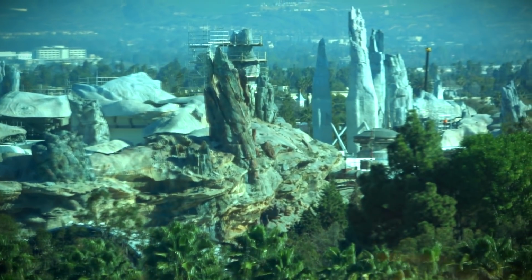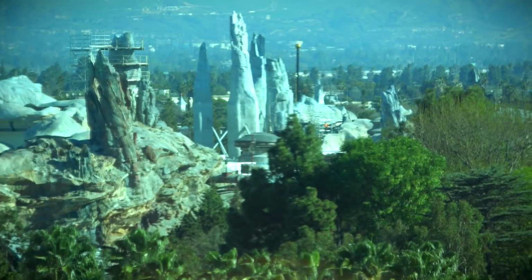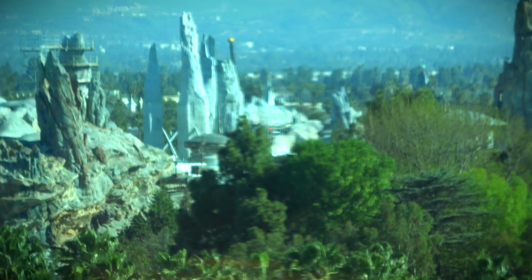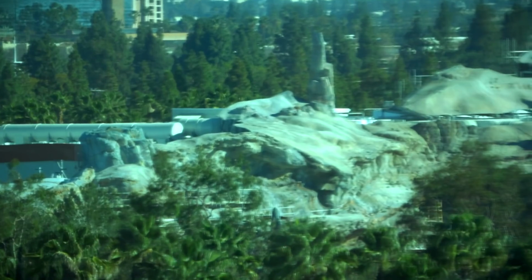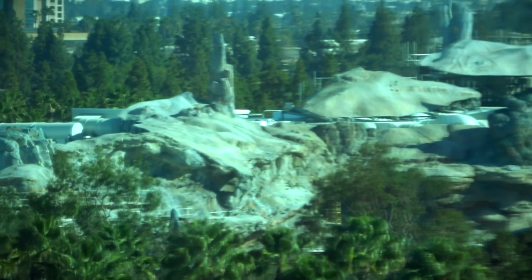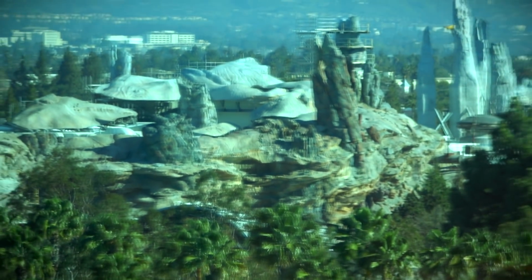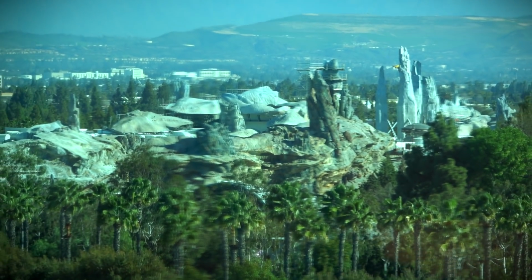And how, by the way, some of the attempts at forced perspective, well, they're more than attempts. I mean, it is what it is. But how they don't necessarily work from every single perspective. And I apologize, by the way, for the grainy footage. It's shot through a tinted window. But there you go. That's Galaxy's Edge from the e-ticket lounge. Fascinating.